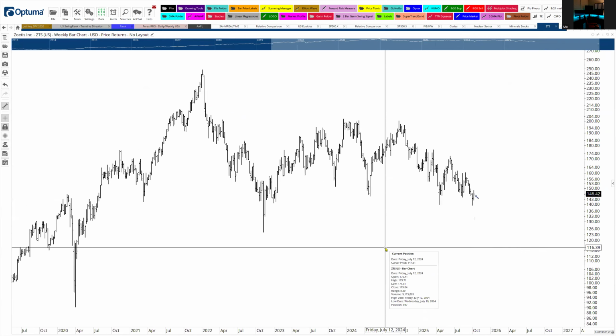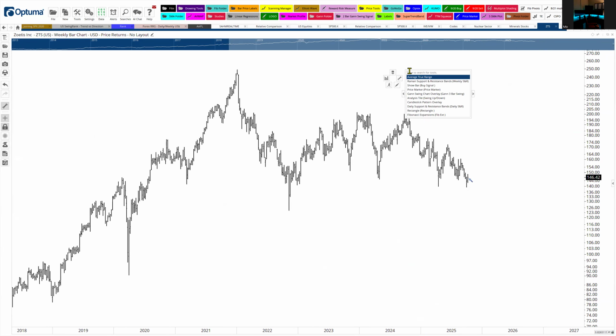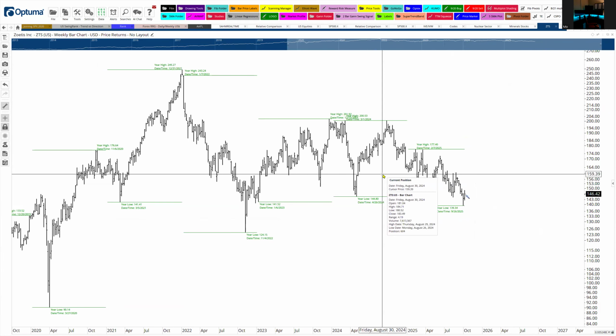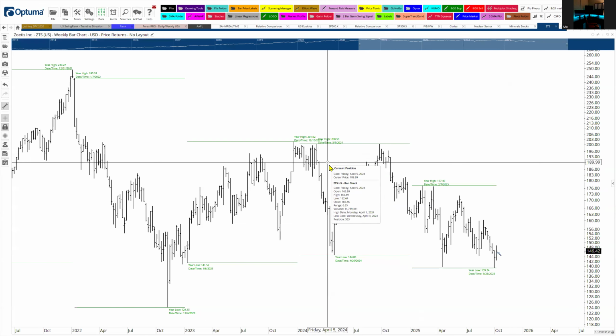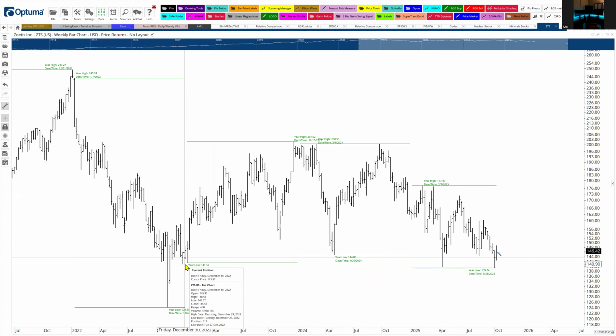Weekly is going to be the same. Wow, this stock has been literally sideways for the year range. I mean, for a couple of years, it's just been sideways. It's the third year right now. This is this year's high and low, last year's high and low, a year before.